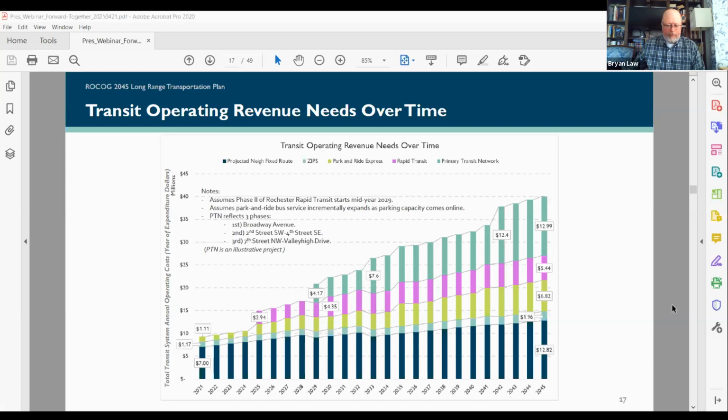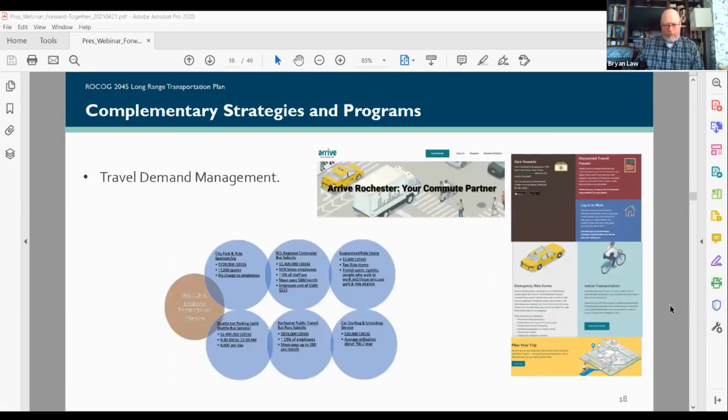And there are similar charts in the long-range plan that show the capital requirements, both in terms of vehicles that will need to be acquired and also stations and other kinds of infrastructure. So a lot of this depends on travel demand management as well. You have to have the options out there for transit to get people out of their cars and get them to make the choice to come downtown in a mode other than a single occupant vehicle.